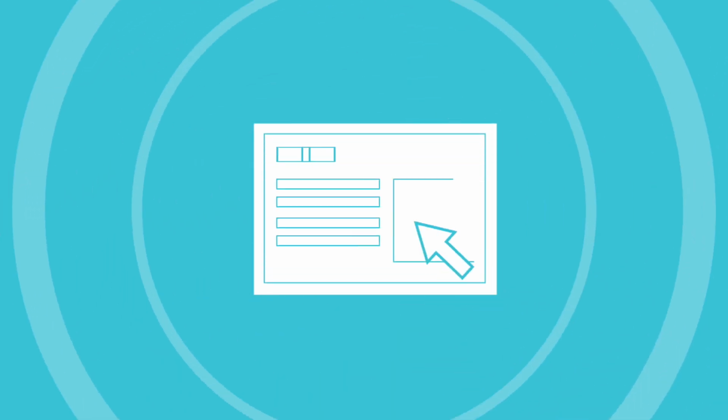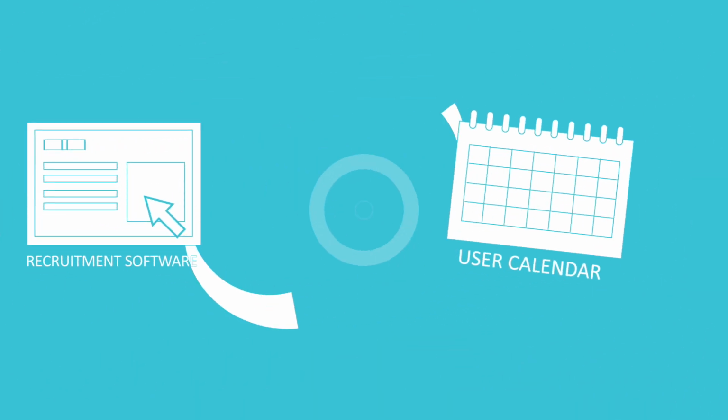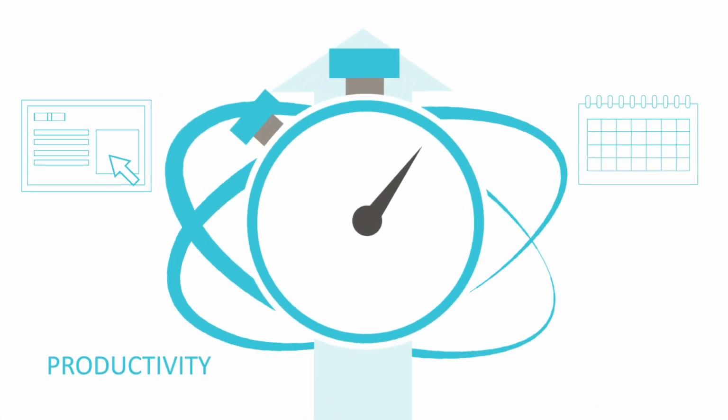At Cronofy, we connect software providers with the calendars of their users. When users' busy schedules are connected, it boosts their productivity and saves everyone time.